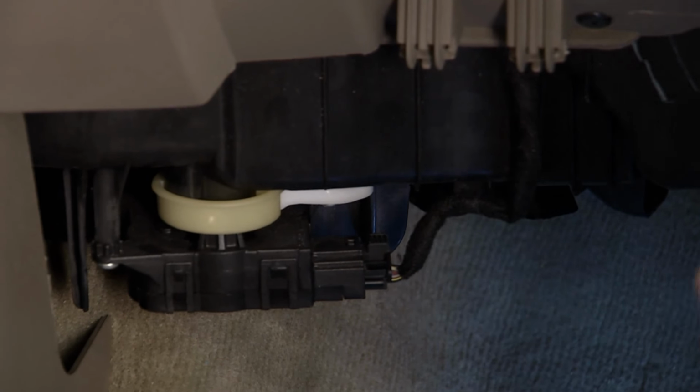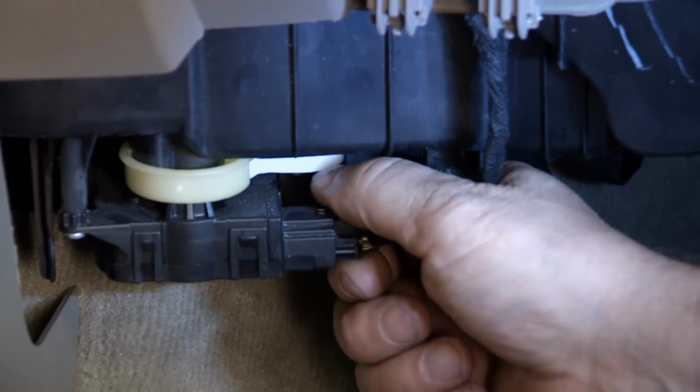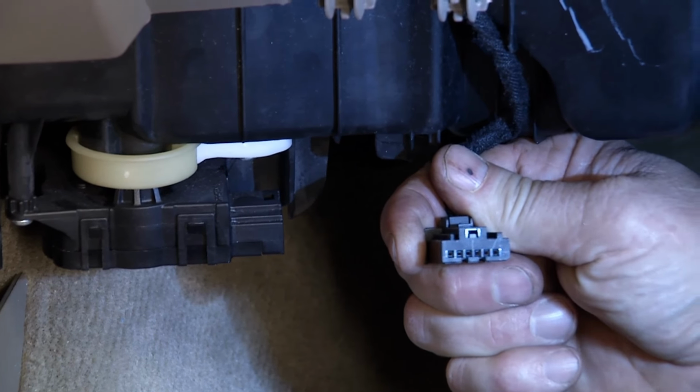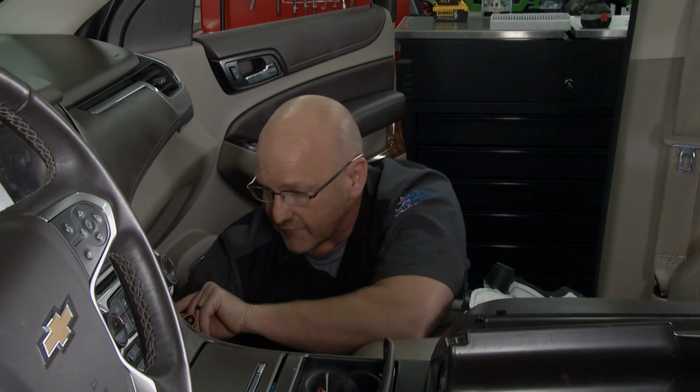We got nothing. Now, I tried that on the driver's side, and you can actually hear it running over there, and there's not a temperature zone control issue on that side. So the actuator, which is right here, has a connector right here. Let me pull this out and get a good look at this. This is just a visual inspection, no broken posts. There's 6 posts down there. They all look good. So I don't think we have an electrical issue. And again, the driver's side's working properly.